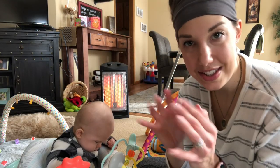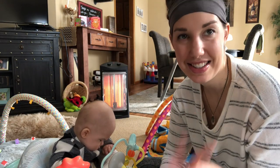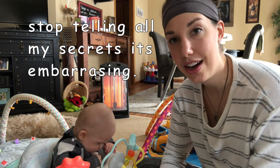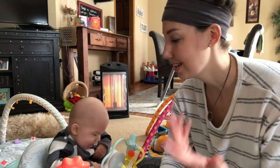Sometimes when I'm feeding him, if his hands are busy, I give him a chapstick because it's the only thing I have within my reach. I'll give it to him, he'll drop it, and then he goes down and finds it, picks it up, drops it, and continues that cycle.